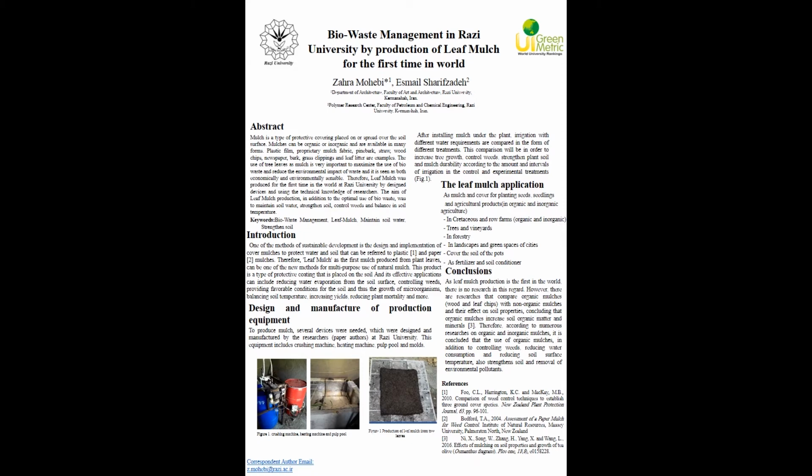Therefore, Leaf-Mulch was produced for the first time in the world at Razi University by designed devices and using the technical knowledge of researchers. The aim of Leaf-Mulch production, in addition to the optimal use of bio-waste, was to maintain soil water, strengthen soil control of weeds, and balance soil temperature.